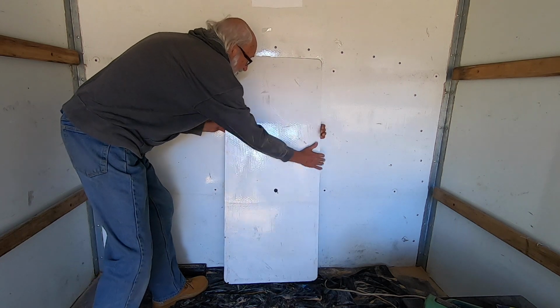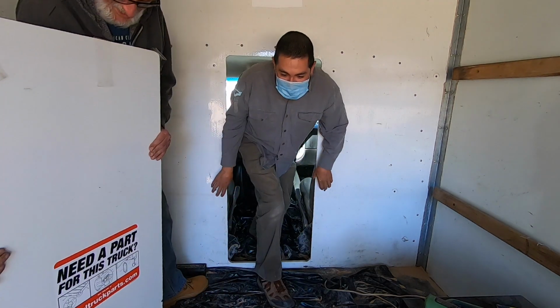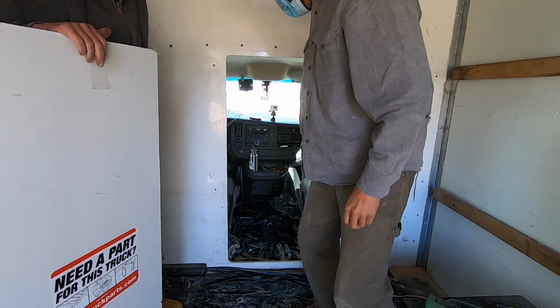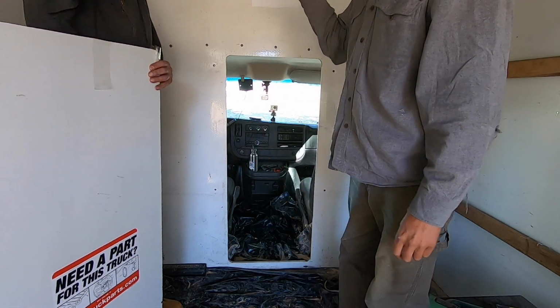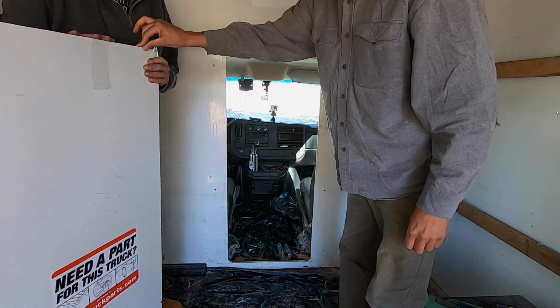Ready? Got it. Hey, there it is. The pass-through. Woo! Nice job. That cut pretty nice. Yeah. It's pretty smooth.